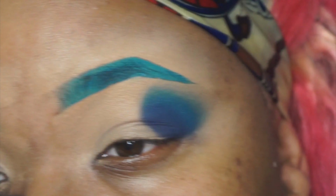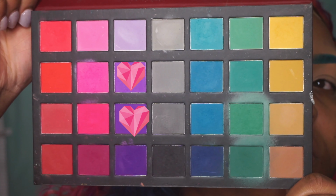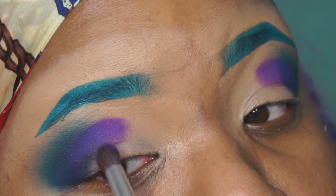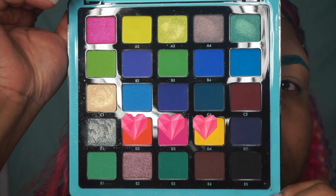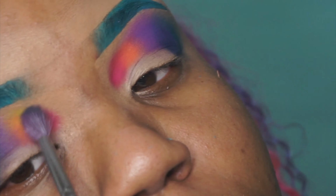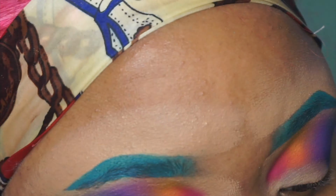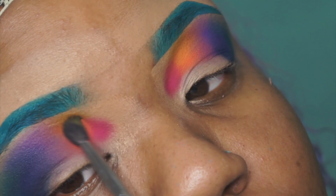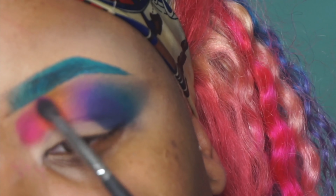So I'm switching back and forth between the Norvina palette and the Makeup Revolution Alexis Stone Instinct palette, which is another one of my favorite palettes of all time. Both of these palettes are bomb. Like all the Norvina palettes are super duper bomb, but I really do love that Alexis Stone Instinct palette. Makeup Revolution has some amazing eyeshadows at an affordable price. So if you're looking for that high quality, baby, go ahead and get that, honey.